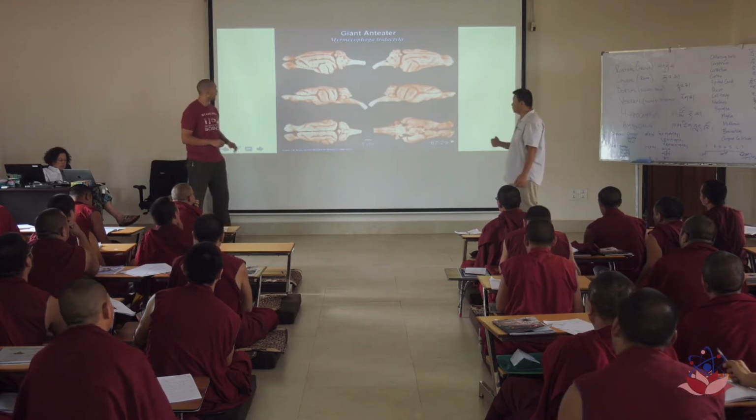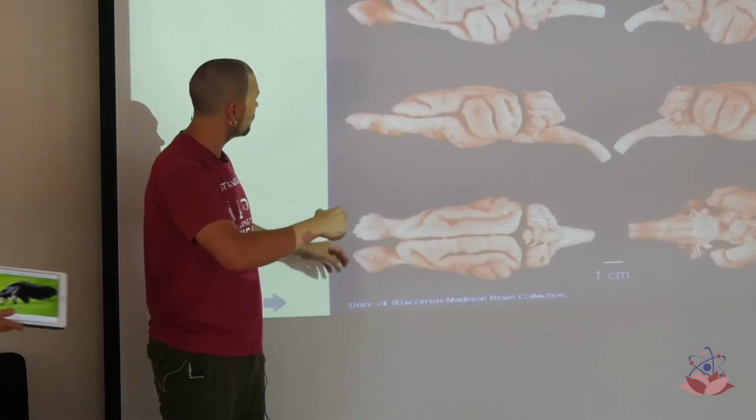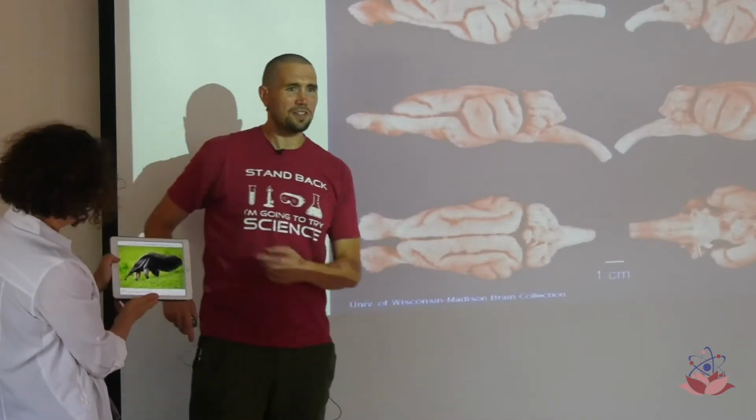Smell. Yeah, I mean this is huge, right? So this is all olfactory bulb and all of these projections kind of going back through here carry scent information. Yeah, this is an anteater. No one's ever seen one of these?